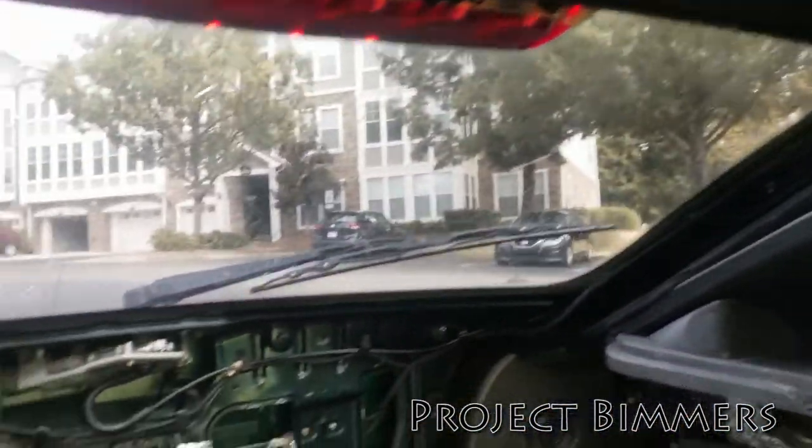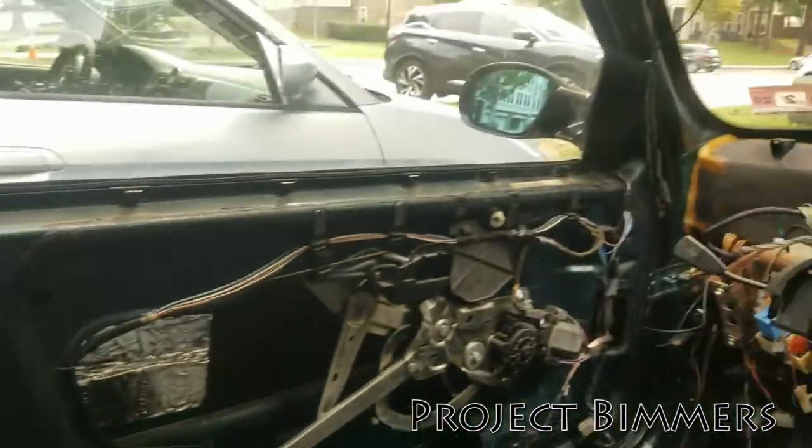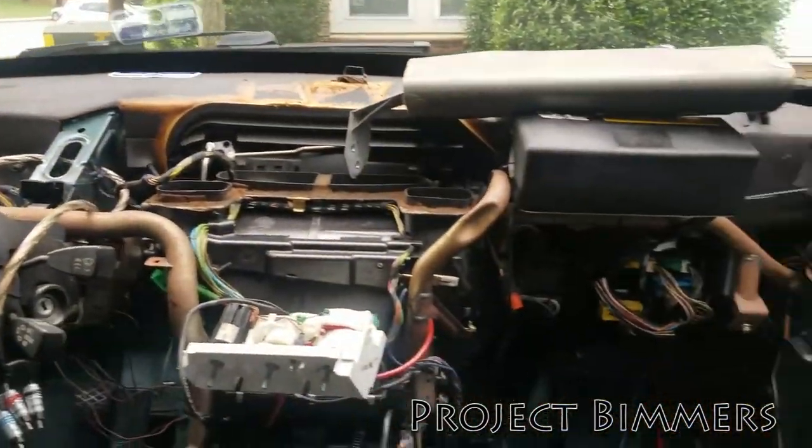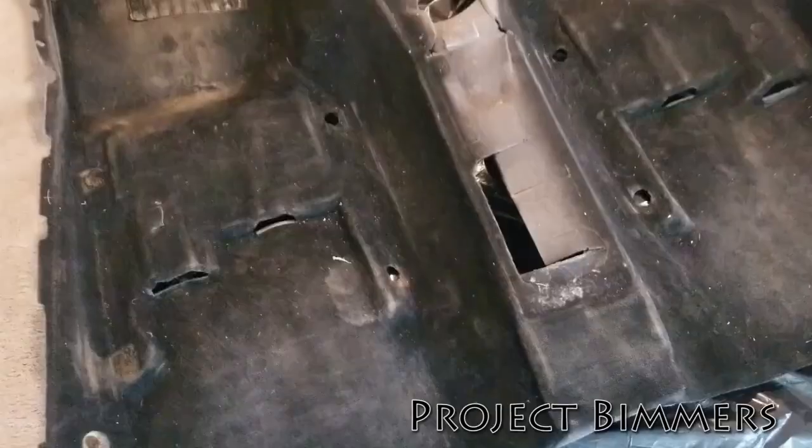Just places where the windows are sealed to the body of the car, they usually have some rubber or gasket or something. So check all those and make sure they're all tip top. If they're not, replace them, and do that while you had a flood in your car.